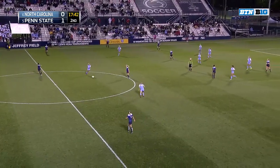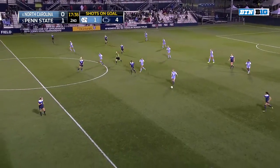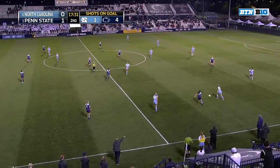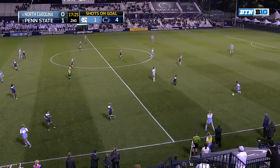And just under the 20-minute mark, that was Penn State's first shot of the second half. We just haven't been able to get numbers in the box and create any good chances. Well, four of their five shots, as you can see, tonight have been on frame.